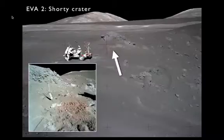And they actually were able to grab a bunch of that. They did a core tube sample. They got some very black material as well, black glass, which turned out to be the explanation for why the floor of the Taurus-Littrow Valley is so dark. It has this black glass mixed in with it. Later, Ron Evans in lunar orbit was able to discover other patches of orange in other locations once he had been tipped off by the surface guys that it was there. So it turns out to be a very fascinating and rare discovery from Apollo.